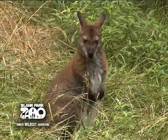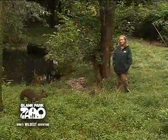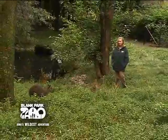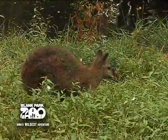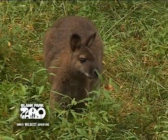We actually have a little one over here. She is 13 months, and I've seen her nursing just in the past couple days. This wallaby right here is actually the oldest we have. She is almost 13 years old. Wallabies usually live to about 15 years old in captivity.